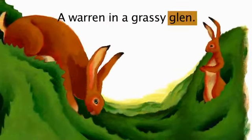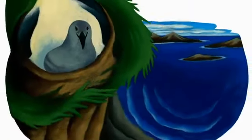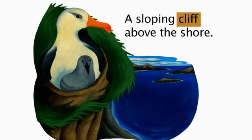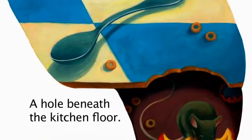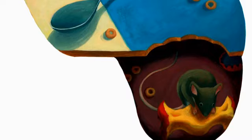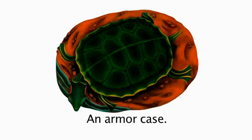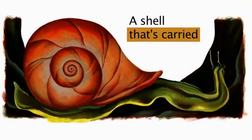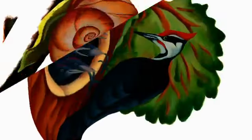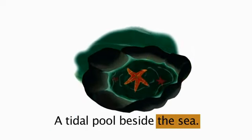Warren in a grassy glen. A sloping cliff above the shore. A hole beneath the kitchen floor. A rocky pit. An armor case. A shell that's carried place to place. A hollow space inside a tree. A tidal pool beside the sea.